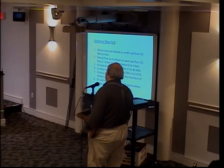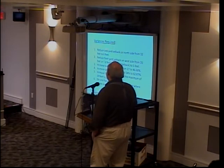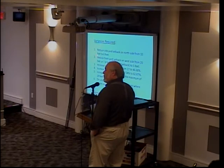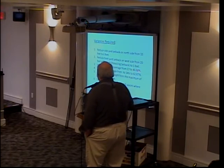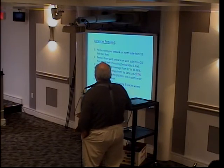As we noted earlier, we need 6 variances for this. We need to reduce the side yard on the north side from 10 feet to 6 feet. We need to reduce the front yard from 20 feet to 5, unless we're allowed to use prevailing, and I'm not sure about that. If we're allowed to use prevailing, the prevailing in the context zone is 7.8 feet, which makes it significantly less. More significant is increasing the building coverage from 27 to 46.68 percent, and increasing the site coverage from 54 to 62.87.